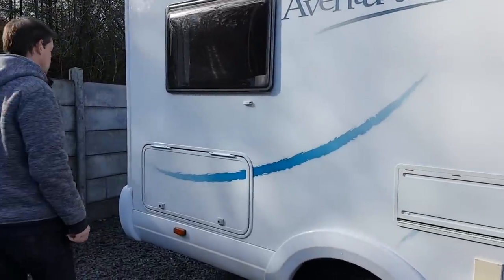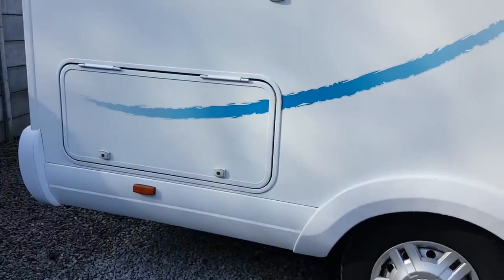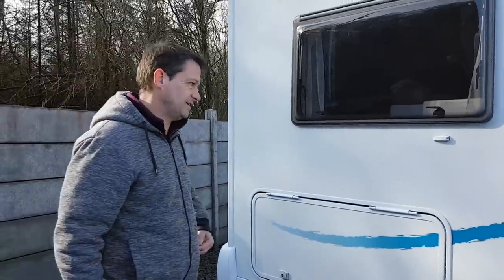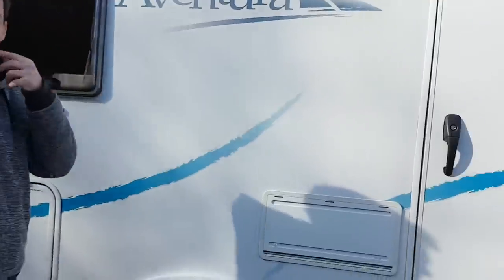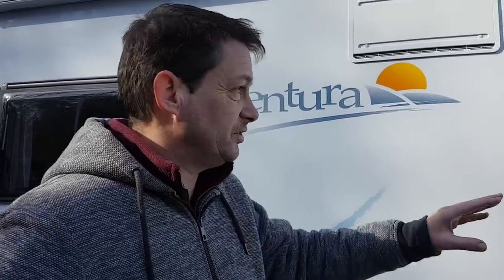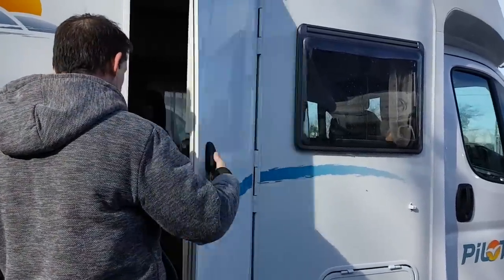Nice boot. Garage. I'd like to see in that boot. I wonder if it goes to the other side, if you know what I'm saying. I just don't like the blue bits. Same as the last one. I do like the idea of having colours on motorhomes because they all look the same and they're boring. But, you know, red, Liverpool colours or something. Well, let's go in and have a look. Liverpool red.